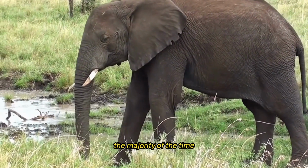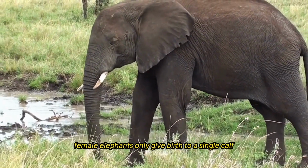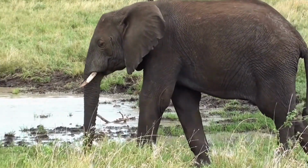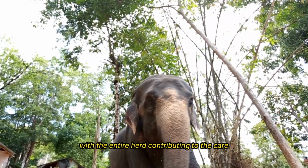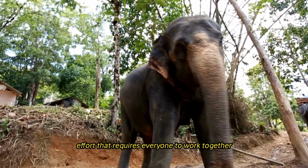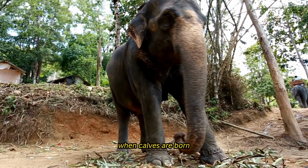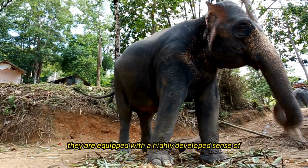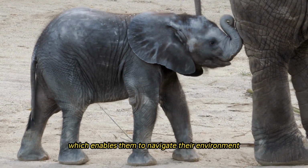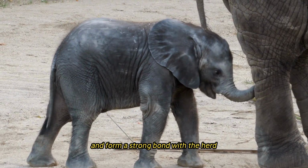The majority of the time, female elephants only give birth to a single calf, but there are instances where they give birth to twins. With the entire herd contributing to the care and protection of the young, calf development is a communal effort that requires everyone to work together. When calves are born, they are equipped with a highly developed sense of hearing and smell, which enables them to navigate their environment and form a strong bond with the herd immediately.